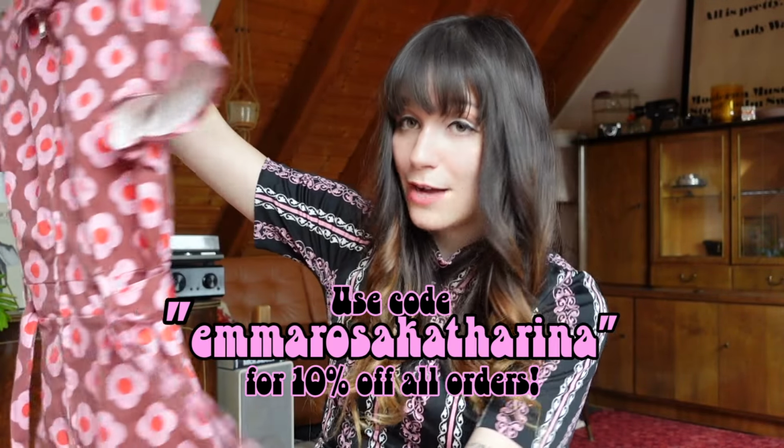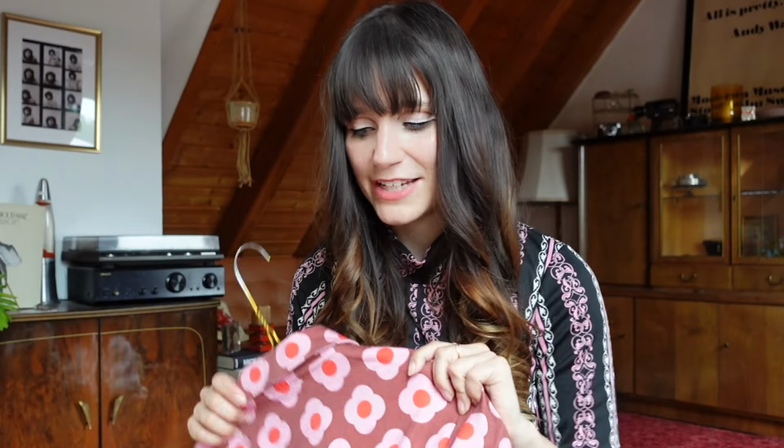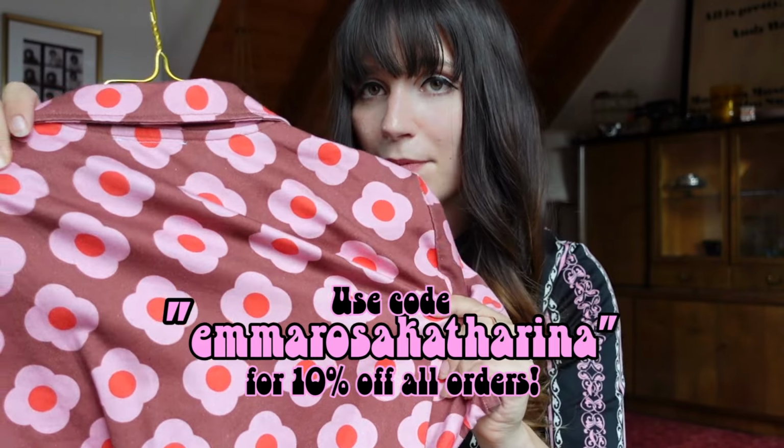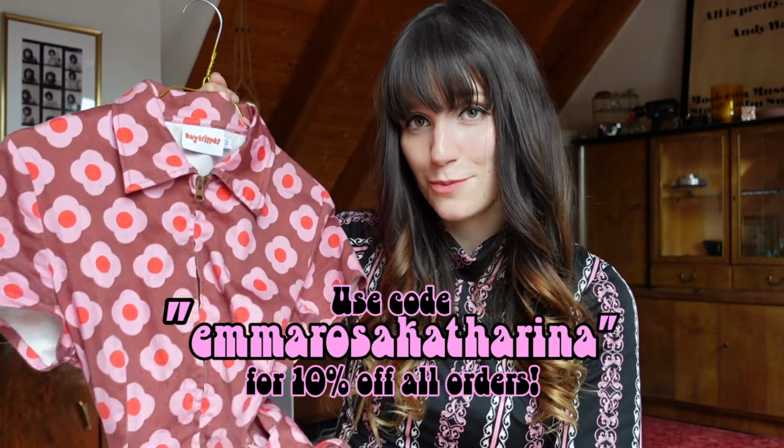It's wonderful, honestly. Comes with a tie belt. I've also worn this as a scarf, a head scarf, and then just added the belt. It's perfect. I love the pattern, and it's just so comfortable. Everything is a thicker fabric, but it's still stretchy, which just makes it really nice and comfortable to wear.